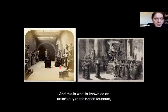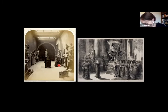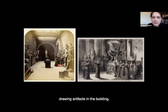And this is what is known as an Artist Day at the British Museum, when artists were allowed to come into the museum, set up their easels and sketch and draw the objects, something that still happens very much at the museum, not only for school groups coming in for art workshops, but we also have adults who can often be seen sitting around the museum sketching and drawing artifacts in the building.